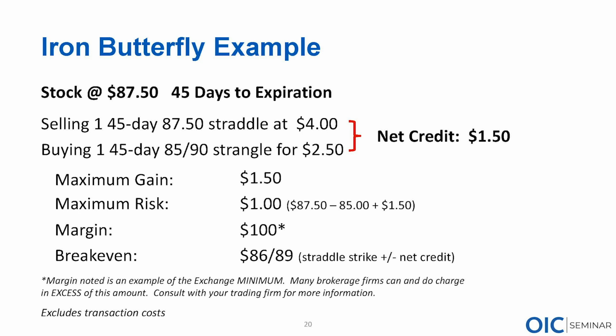The wider you go in strikes, the more premium you're going to receive, greater potential reward. Wider strikes also equate to greater risk. Higher reward, makes sense. Here we're keeping things very tight and very under control, selling the entire spread for $1.50. It's a credit spread. We can't make any more than that. So $1.50 is maximum gain.